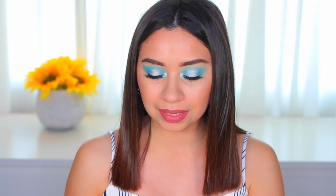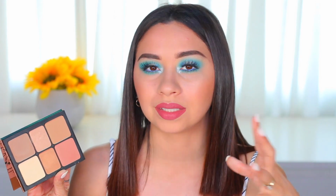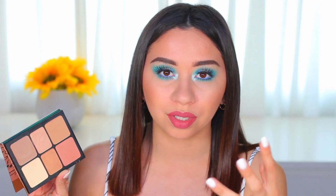This one is really good. I love the shades in here. The tones in here really work with my skin tone. They blend out really easily. The contour shade works perfectly for me. The bronzer does too. I really do like the blush. It's very pretty. It's like a dusty rose, and it's one of those shades that goes with a lot of different eye looks and stuff. So this one is really good.